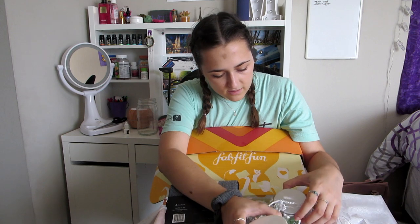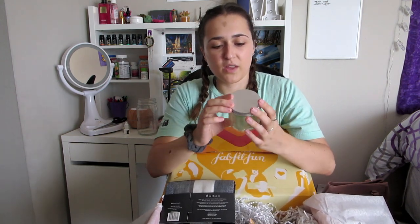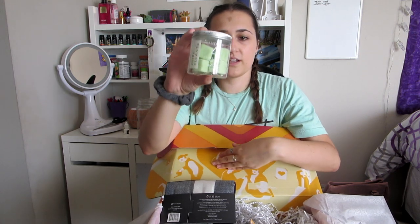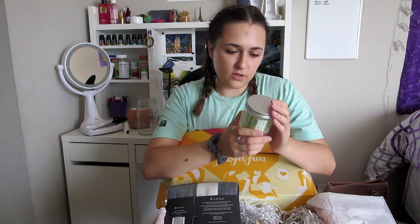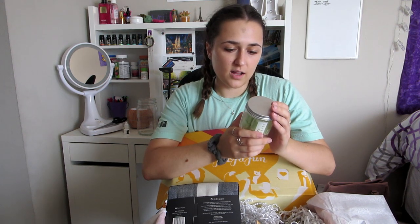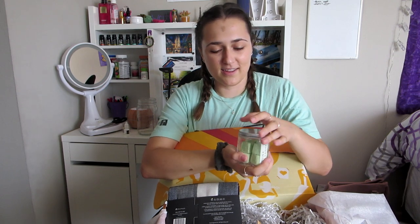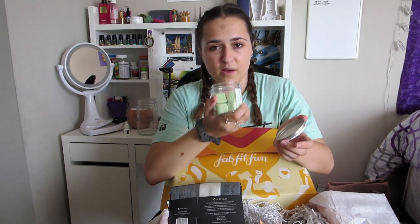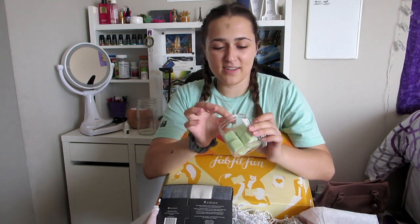Oh, I did. Be careful before throwing these out. Oh, I remember seeing these in people's videos too. Harper and Ari exfoliating sugar cubes. I'm so excited for these. So you use them in the shower. Okay. Cool. I wanna smell it. Everyone said it smelled like melon. Oh my gosh, it does. That smells so good. Definitely.